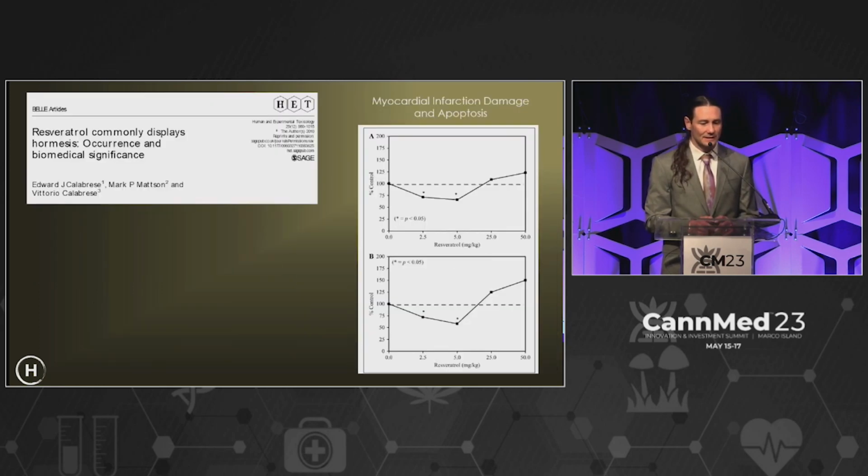And as you can see on the right, this is a rodent study of a model of heart attack. At low doses of resveratrol, the damage and apoptosis to the heart is decreased. But if you go too high on the dose of resveratrol, you actually increase the damage to the heart. You see that? So it's a healthy thing at a low dose, but it can be toxic at a higher dose. However, let's look at another model of resveratrol.